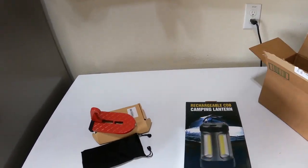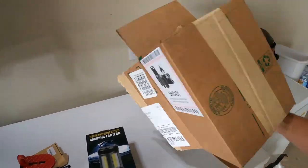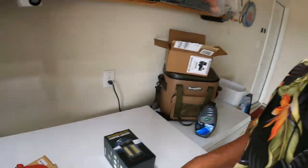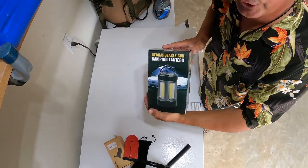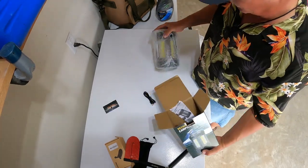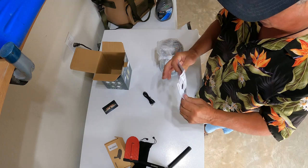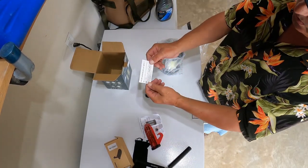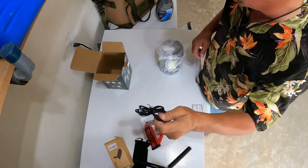But for today's video, I've got a rechargeable COB camping lantern. It showed up in a plain Jane box. It's got a lithium ion battery, so there's a warning label there. I'm gonna set the camera up and we're gonna open this up and check it out. I don't even know if I gotta charge it, but let's find out. All right, rechargeable COB camping lantern. Be a great Christmas present, by the way. We have some instructions. I'll use the SUV doorstep as a paperweight. It came with the customer service card that's become very commonplace in Amazon purchases, and a charging cable.